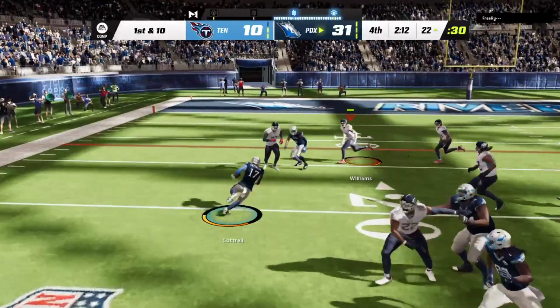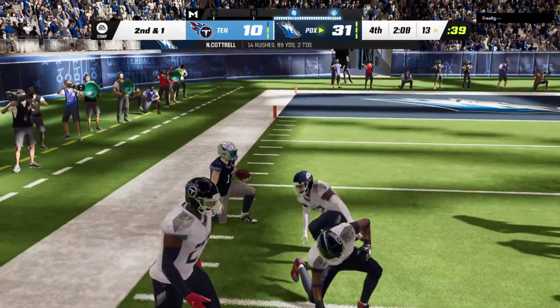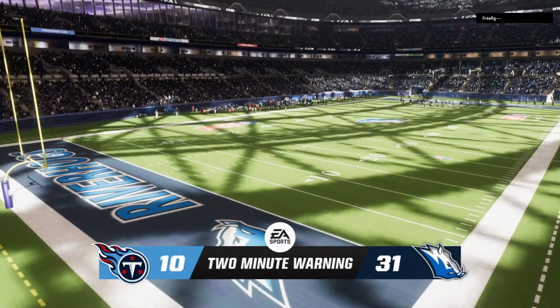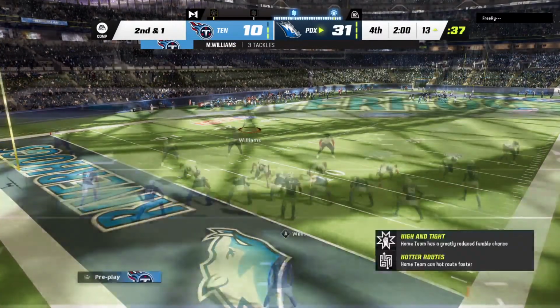They'll run on 1st down. Cottrell. And he's going to get a solid gain of 9 before being brought down. 2nd and right at a yard. 9 yards is the pickup there, and they'll have a 2nd and 1.